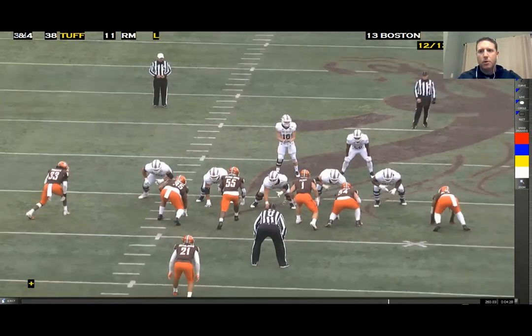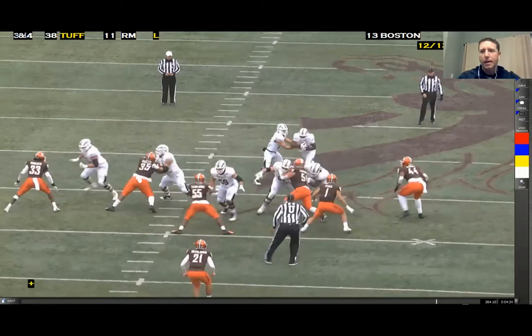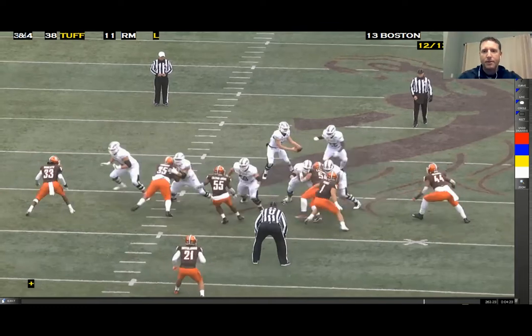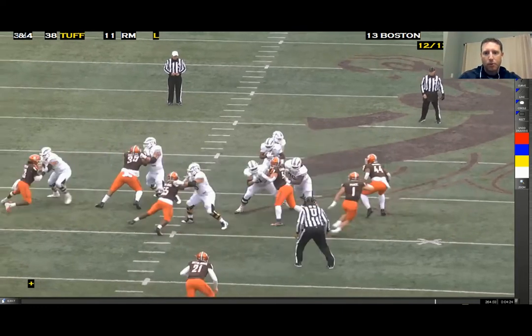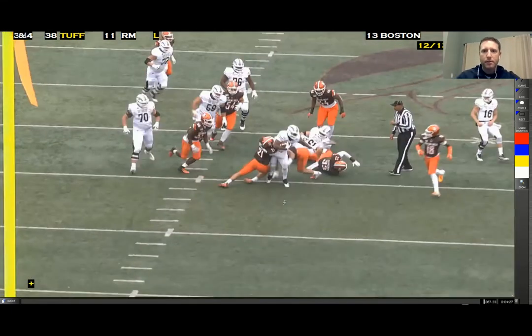The great thing about inside zone is we feel like we can run it to any front, whether you're running it to a 3 technique, an A-gap player, Okie front, 3 down, we have answers versus everything. Okay. Quarterback does a good job of reading number 44, the defensive end, gets our back through there, big first down run.